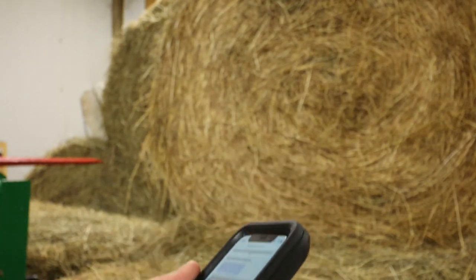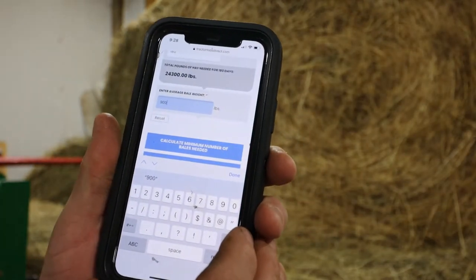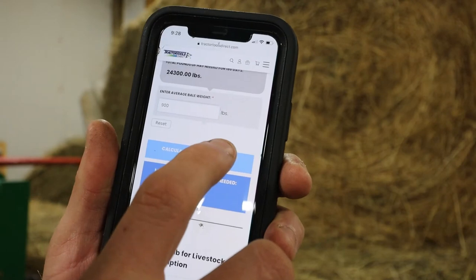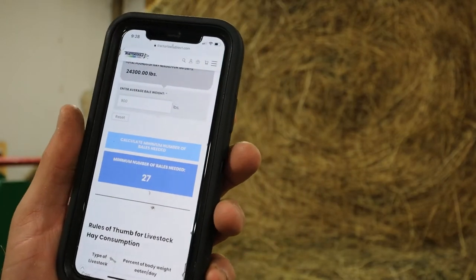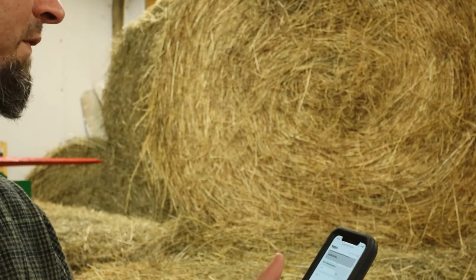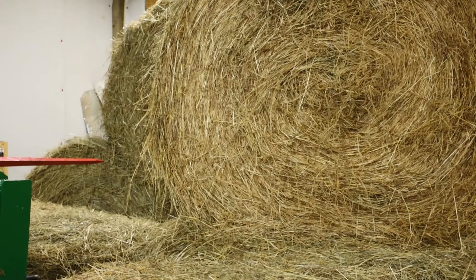Average bale weight: I'm going to drop that down to 900, just to overestimate some. Come on, baby, focus. I think it's focused there. Okay, then you just go down here, put calculate: 27 bales. That's what they're saying I needed. And I had 30 in this garage here, so I've not fed them all. It's already February 14th. You know, that's going to be pretty darn close.